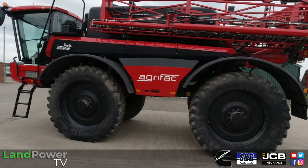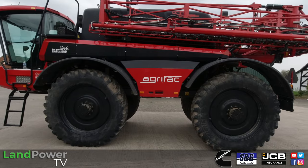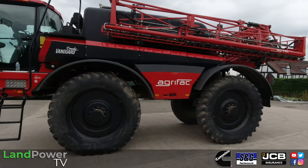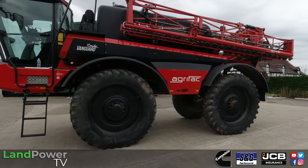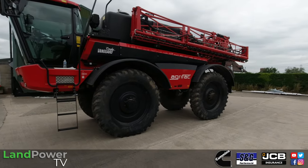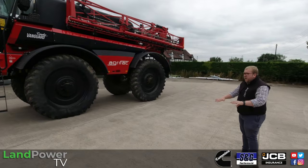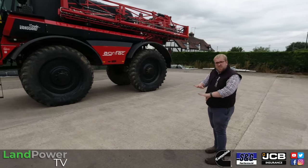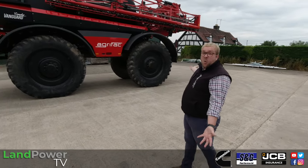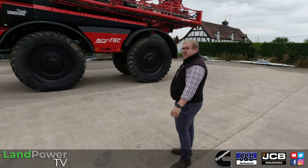And then in terms of weight distribution, front to rear, what are we talking on this model? So we're pretty much 50-50 weight distribution. It's one thing they've tried to maximise with this machine, so they've made the tank forward, lost the platform that we originally had on a Condor 5, pulled the tank forward, just to make sure that we're still 50-50 weight distribution. In terms of tyre configuration and pressure configuration, we're putting it where we need to be, with full weight distribution front and back. Especially when the boom's folded out, obviously a lot of weight on the back of the machine. Exactly. It's a fair old bit of weight transfer at that point.